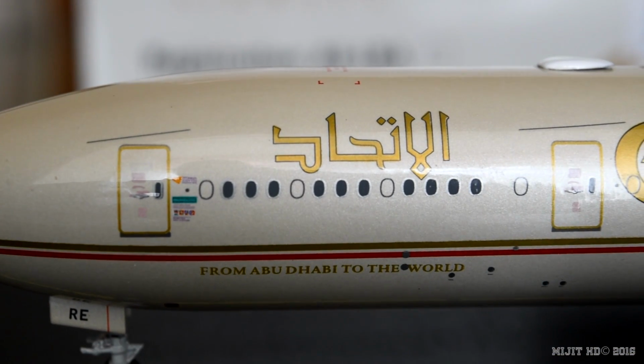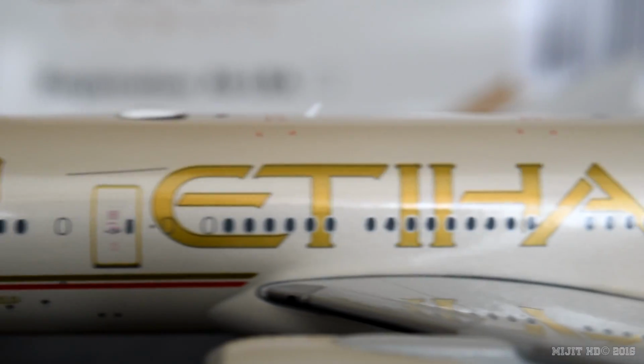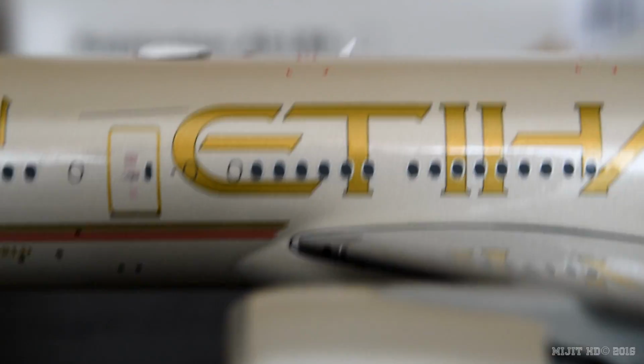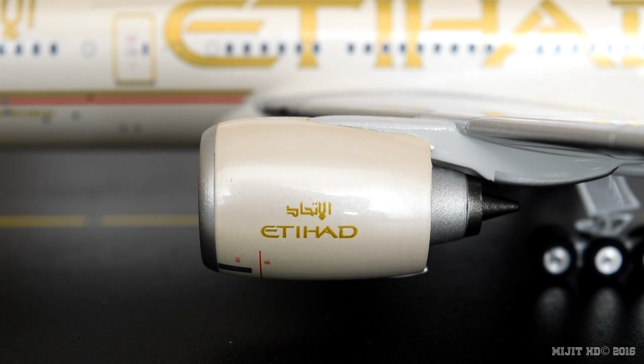Then we got the Arabic writing. It says Al Etihad. From Abu Dhabi to the world, that's their slogan. Etihad titles in nice gold writing. Inboard landing light, and then the engine. This is a General Electric GE90-110B1 engine.